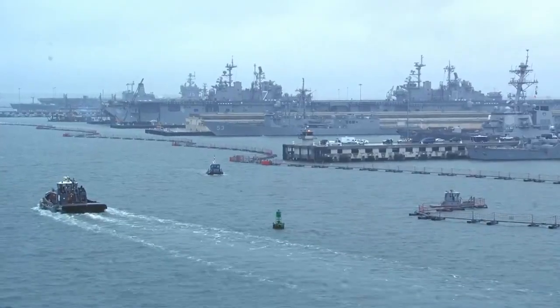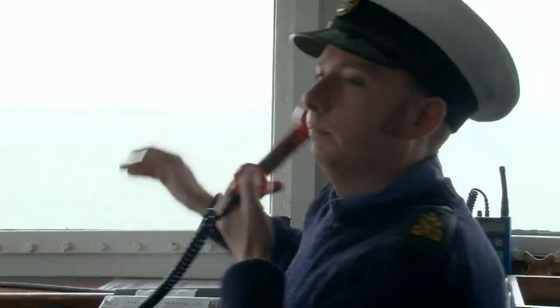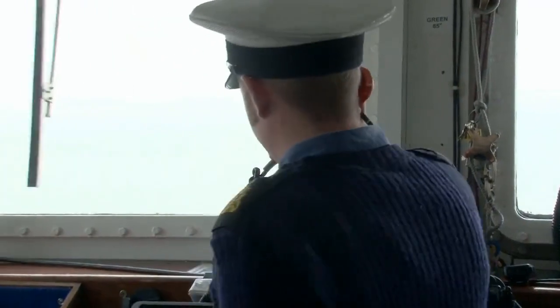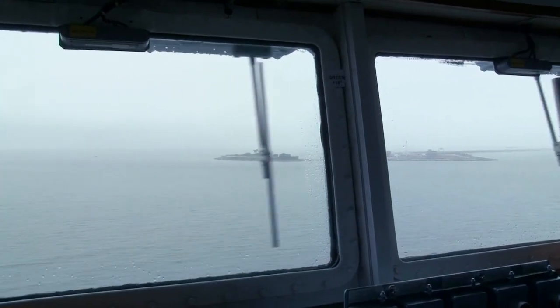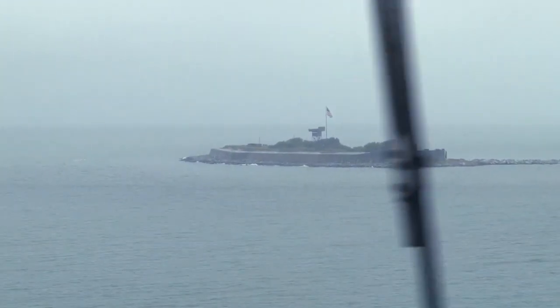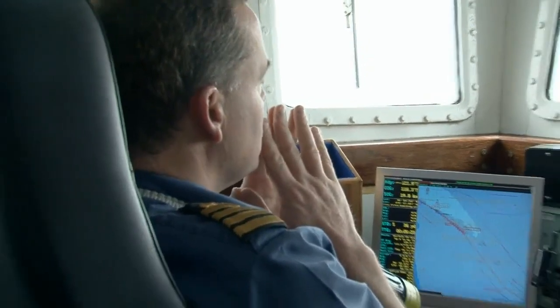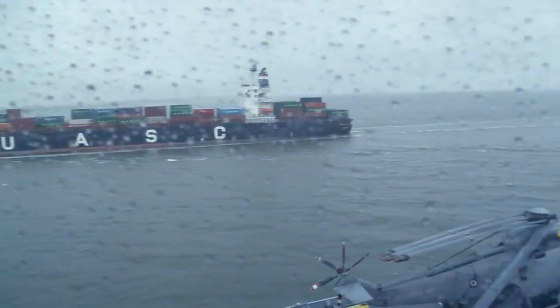Ark sets sail from Norfolk Naval Base at 6 a.m. Slow ahead, both engines. The plan is to embark the 12 AV-8B US Harrier jets. They're flying in from Cherry Point Air Base in North Carolina. Okay, stay on 1-2-6. But there's a problem. So we're just coming out of Norfolk now.